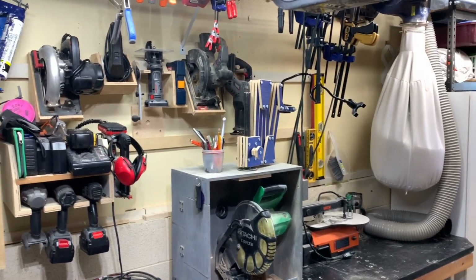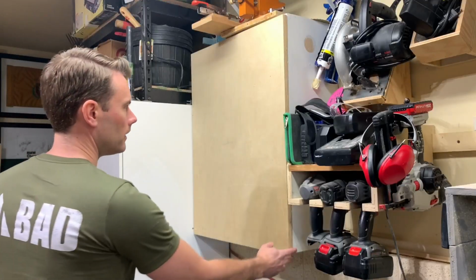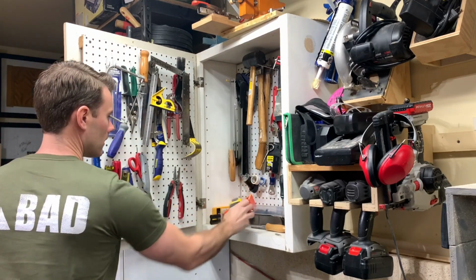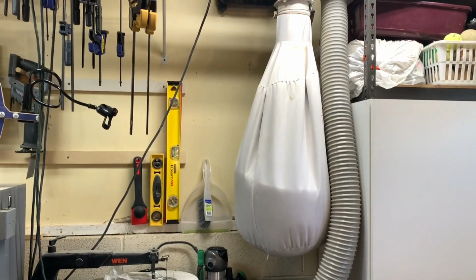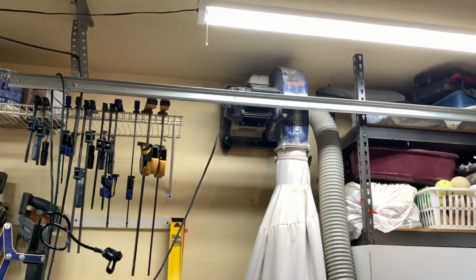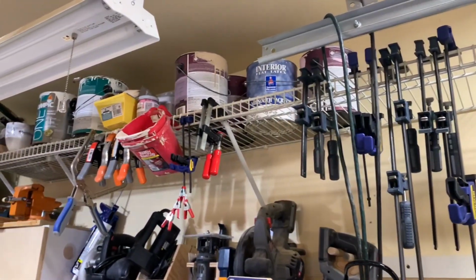Behind the miter saw station, I have a French cleat wall with some easy access to my most used tools. On the left, I have a cabinet with some pegboard for my smaller tools, and on the right is my dust collector. In the future, I'd like to run the main hose to the middle of the ceiling and drop the intake down for a little better ease of use. Above the French cleat wall is a shelf where I store my paint stuff as well as some clamps.